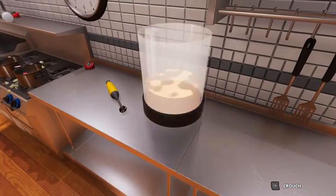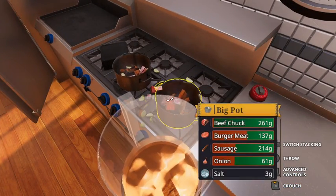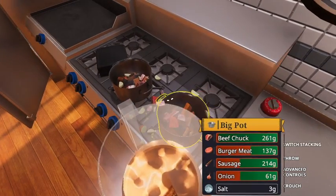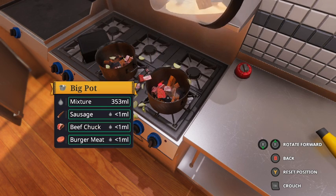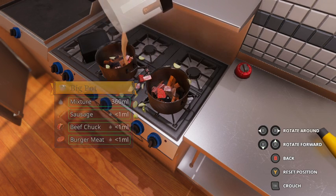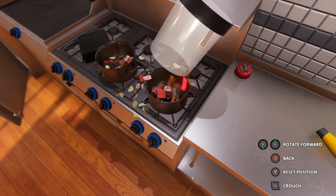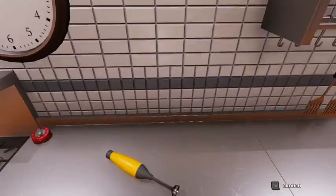All right, so now we have our tomato-based, corn-based mixture. We're going to go ahead and put some of the meat in there as well. Why not? We're going to add that in there, and that's totally fine. We're going to get that chunk of meat in. So this is clearly chili that we're making.